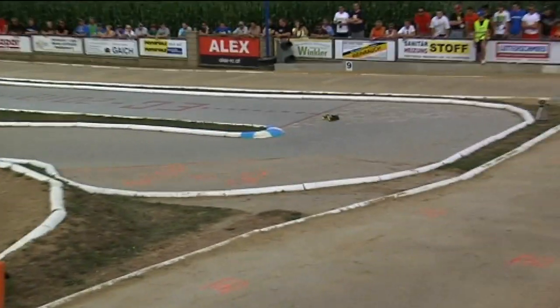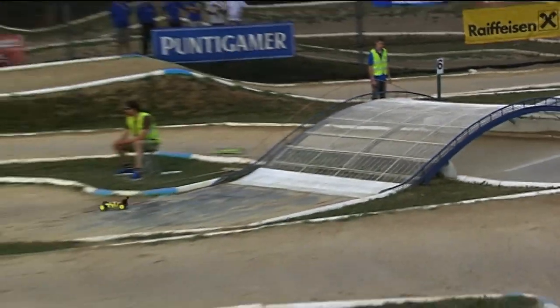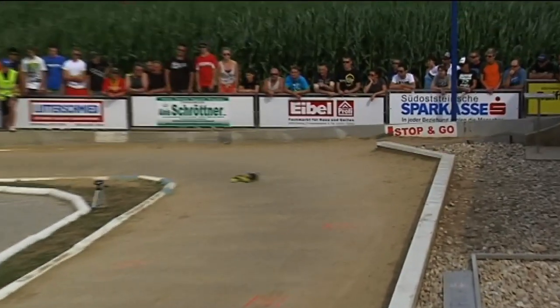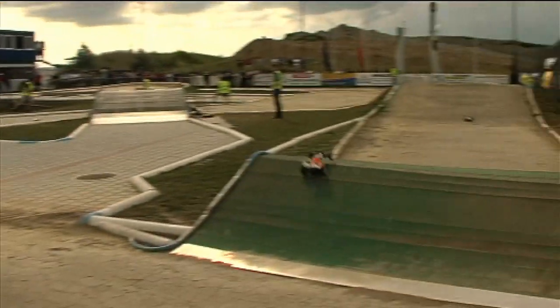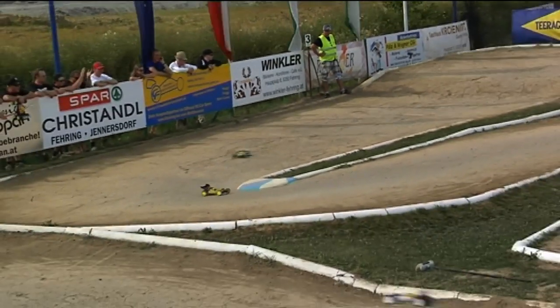Good work by the marshals there. So let's just take stock for the moment. The leader on the Durango. It's the Kyosho in second position. And Lee Martin on the Tamiya in third position. You can see there just how this hard-baked circuit has really been pummeling the suspension. Lee Martin going offline there, trying to find a better run as the lead battle is coming closer again.